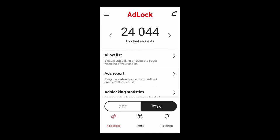24,043 blocked requests of ads. So I think I've had AdLock close to a year, and in about 11 months, I have blocked over 24,044 ads. Now, I don't do a lot of surfing on my media device. I probably have different stats on my laptop because I use it for business. But here I'm usually streaming. Still, this is how many ad requests came to your device.